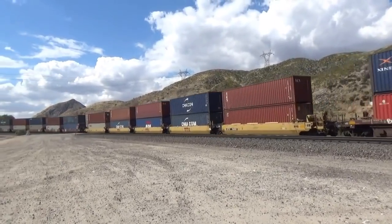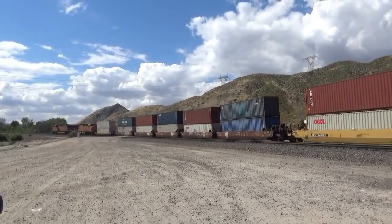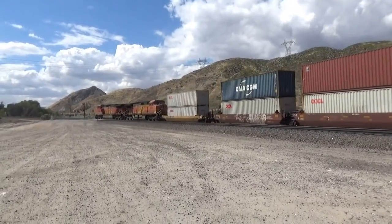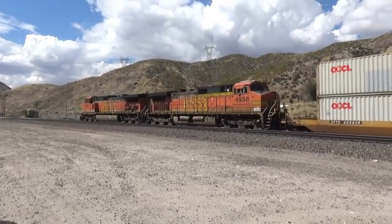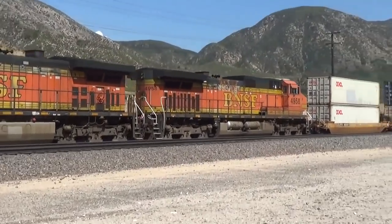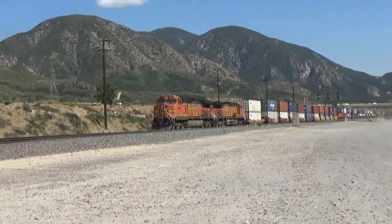Up here comes the rear end. Two dash giants are showing it. Here comes 49.58, looks like 46.45. Woo! That was one big stacker, YouTube, even a little Norfolk Southern power to invite. Great train, there it goes down.